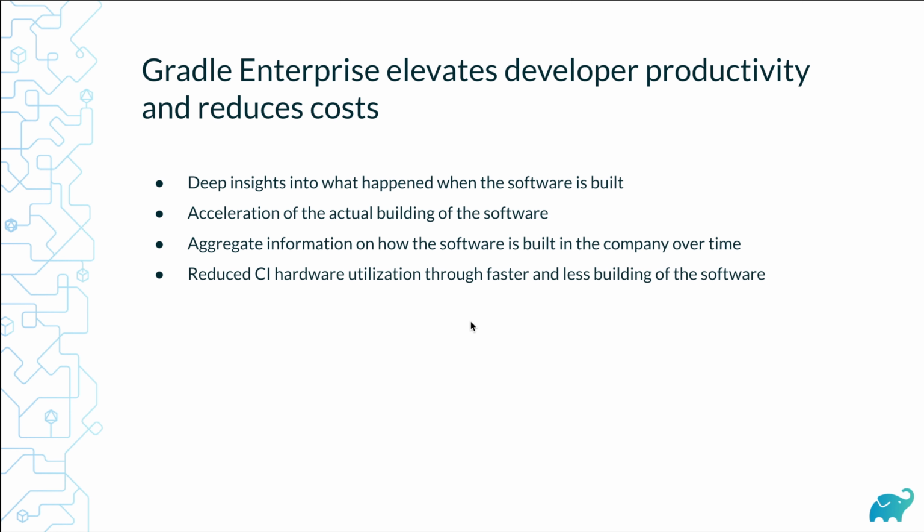And finally, you're able to reduce the CI hardware utilization through faster and less building of software. This is achieved when you have your builds building faster, where you integrate tools like the build cache or other build acceleration technologies, and also through less building of software by avoiding redoing work that's already been done once. We'll dive deeper into this, and you'll see how each build acceleration technology works and how it improves your developers' productivity and their experience.